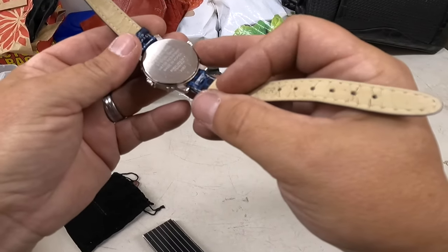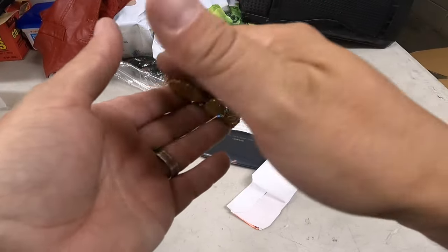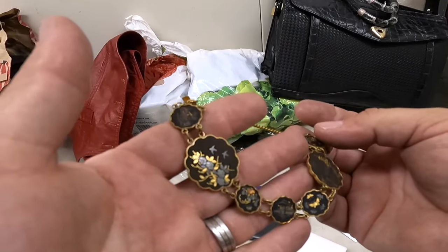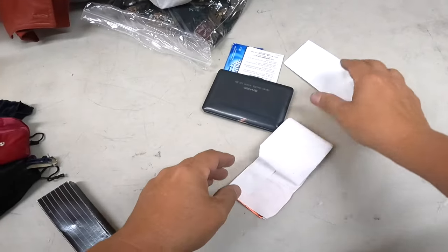Korean Air watch. I'm not sure if that's worth anything. I don't think this is precious, but it sure is pretty. Look at this side. It's got all these little Asian pictures on there. And this side is just solid. Ah, that is a really pretty piece. I'm gonna put that right there. We're not done.